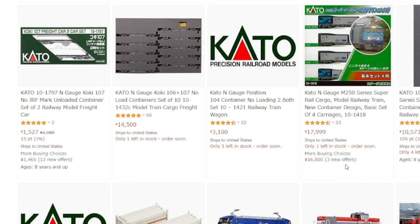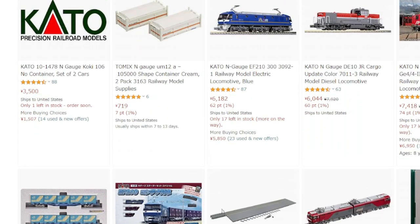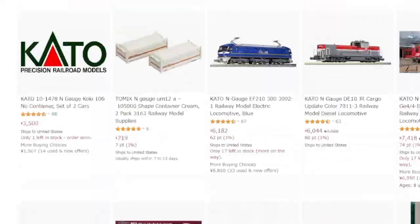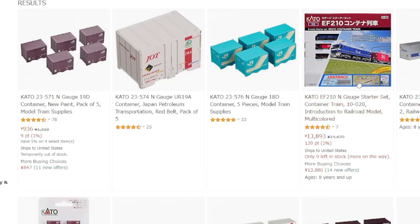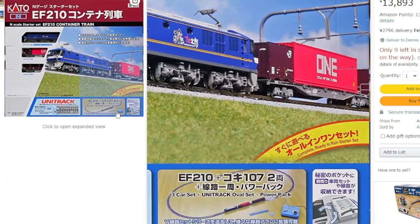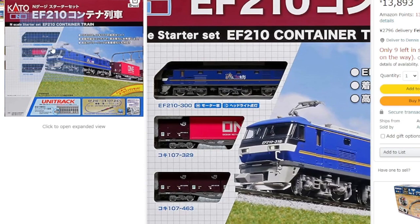But anyway, you keep on looking here, and they also offer sets. Kato offers sets. Let's see here, I was just looking at it. Kato does offer the EF210 set, which is a 13893, which is $105, and you get the tracks, you get the trains. That's actually a very good deal.